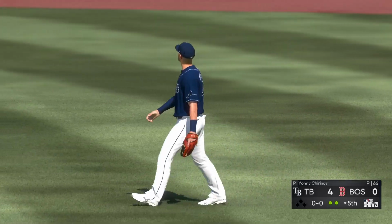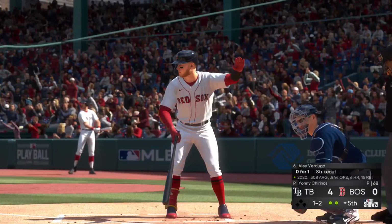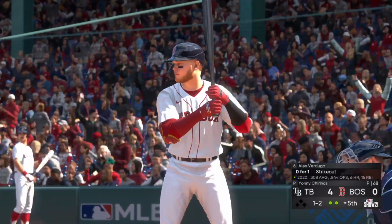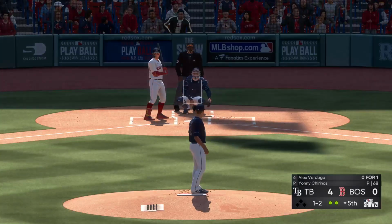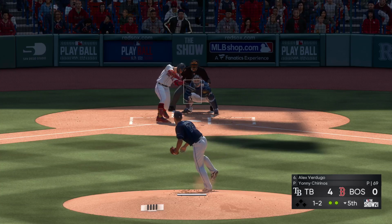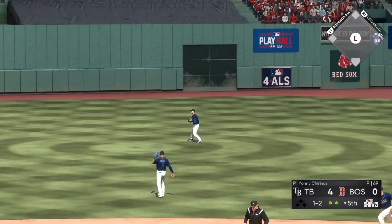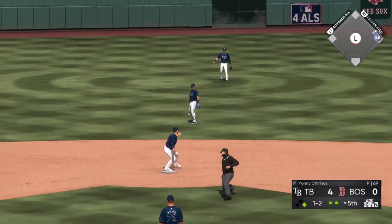The center fielder, number 99. And the next up will be Alex Verdugo. This guy's still looking at a 0 in the hit column. And that is going to be their first hit as this is into center field for a solid single.